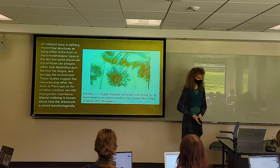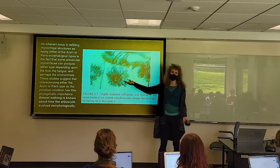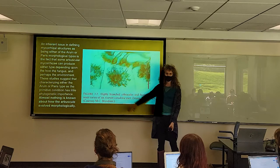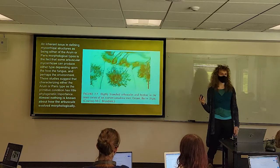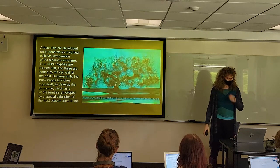Who knows? So this is actually a photograph, right? And it's fuzzy because microscopy is hard, but it's a little bush living inside of a cell. It's just astonishingly beautiful. I'm just going to say that over and over, because I want to convince you of it, because it's true. Cool.